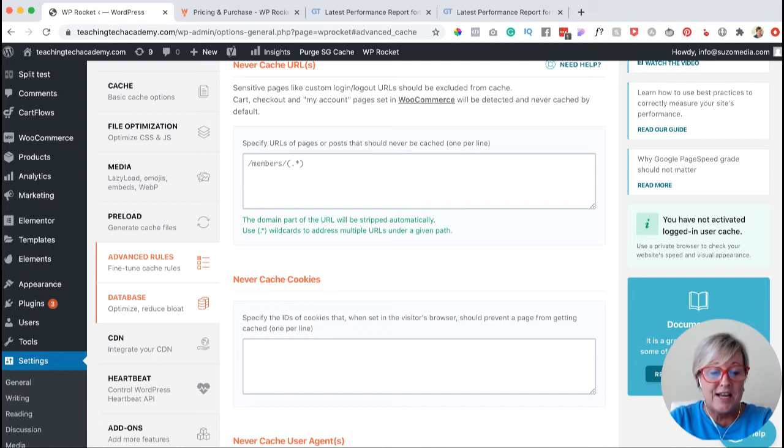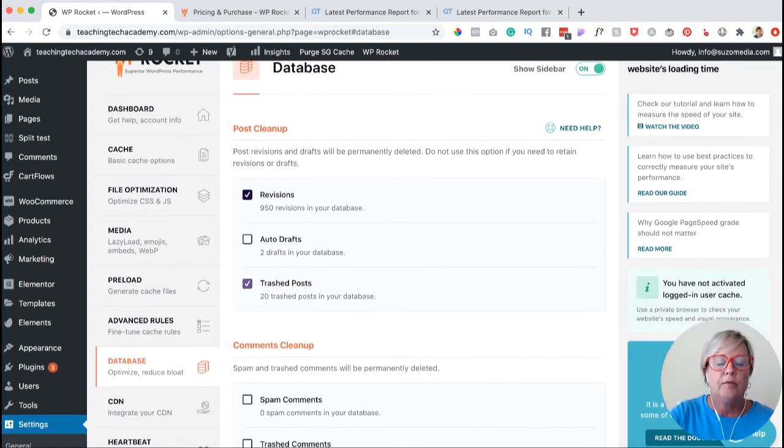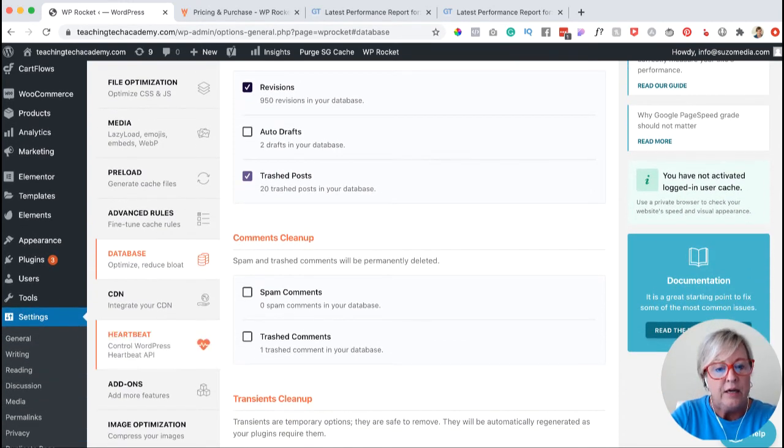Okay, next thing is our database tab. At the top, you have an option to clean up your posts. These are your WordPress posts. WordPress will save a lot of your revisions, and eventually they do delete them, but I'm just going to click on these. I have 950 revisions. That's crazy. 220, yeah, I'll do those two. It depends. A lot of people like to keep everything clean. It's not going to speed up your site amazingly, but every little bit helps in this case.